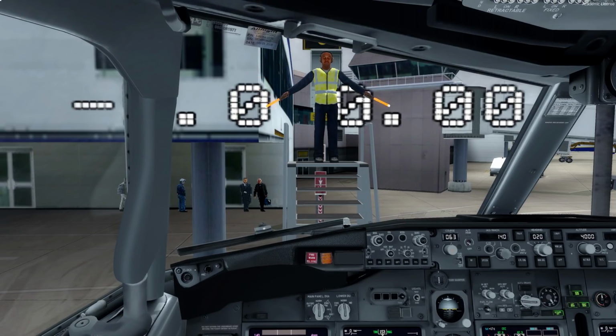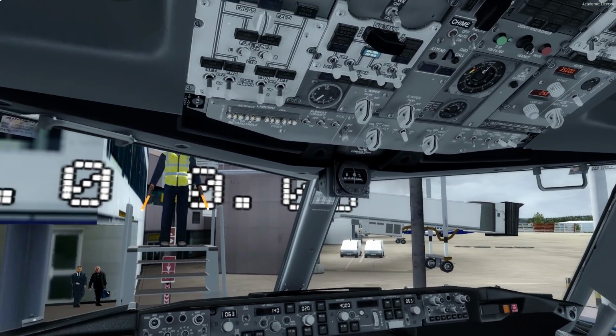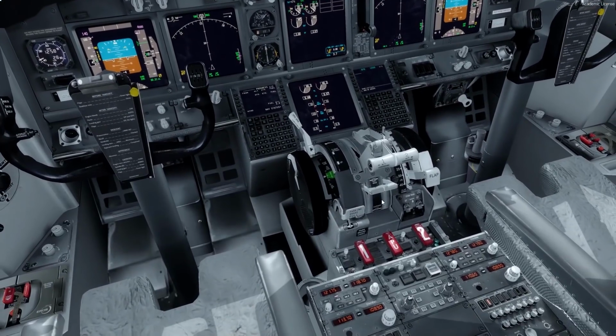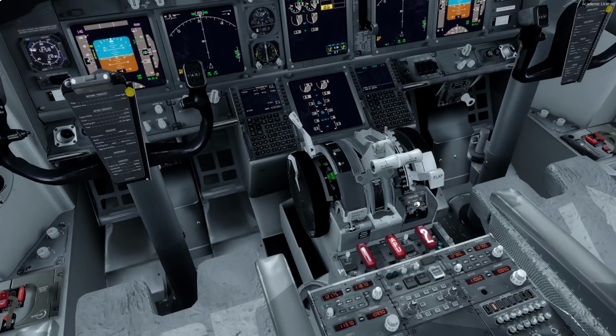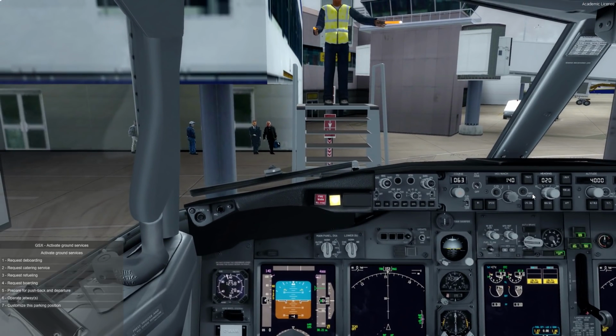The GSX guy usually does a dance. I don't know why he's not doing it. But nevertheless, right. Transfer the APU power. Ah, that's why we weren't exact, but nevertheless. Cut the engines. We can connect ground power. And we can request deboarding.